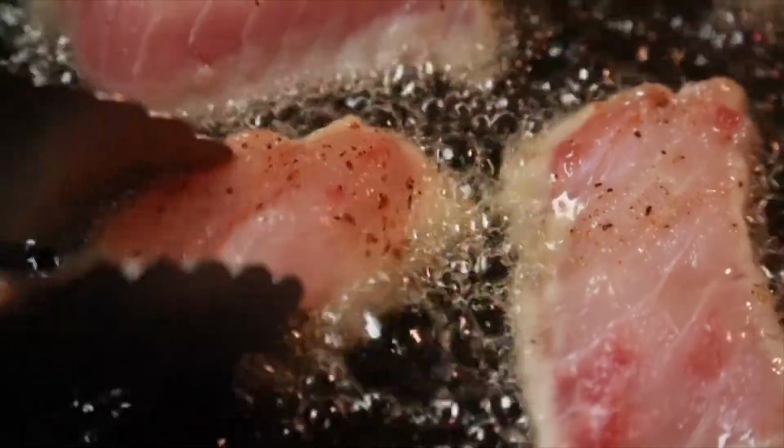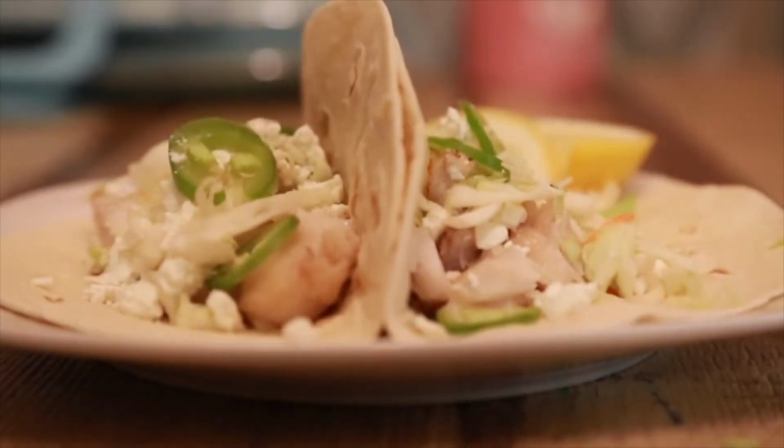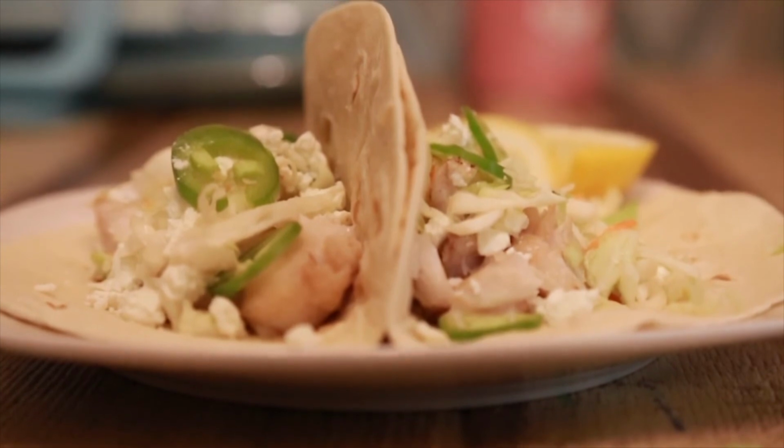We fry it and eat it as fish tacos. We take a tortilla, put some coleslaw and some jalapenos in there, and then put your fried fish fillet in there and put some hot sauce on it and cheese. The second favorite way is to bake it.